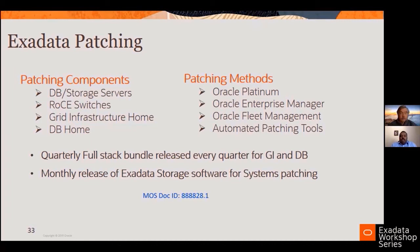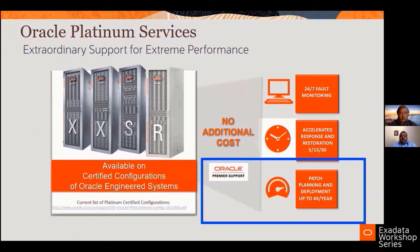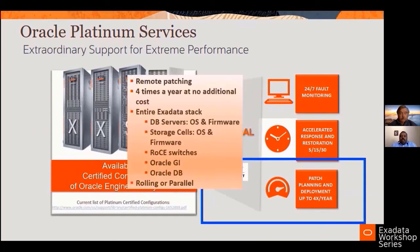You can either use the Oracle Platinum Service, Oracle Enterprise Manager, Oracle's Fleet Management, or the built-in automated patch manager toolset. A bit earlier in this presentation, we took a look at making use of Oracle Platinum Services for monitoring, but that's not all they do for you. Platinum Services also offers free remote patching for the entire Exadata stack. This remote patching service is provided 4 times a year, either in a rolling or in a parallel fashion based on your requirement. The patching will encompass the operating system, the firmware requirements on the compute and storage servers, the RoCE switch firmware, grid infrastructure, and database homes.